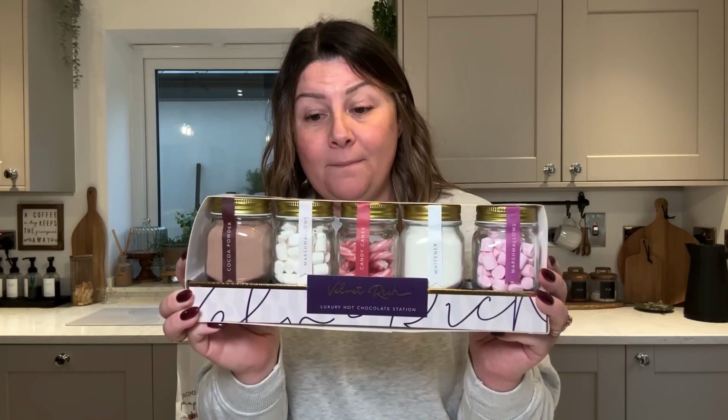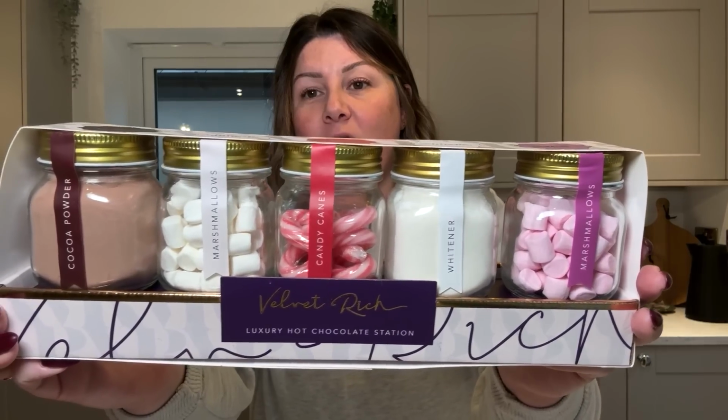Anyway, just popped into Home Bargains again because my daughter wanted to pop in, and I found these. Now, I picked them up, then I put them back down, and I thought, actually, by the time I've bought the jars and some of the filling, although I do have some of the fillings already, I just thought, I've got the jars. These were £4.99 from Home Bargains. And yeah, they've got everything there.